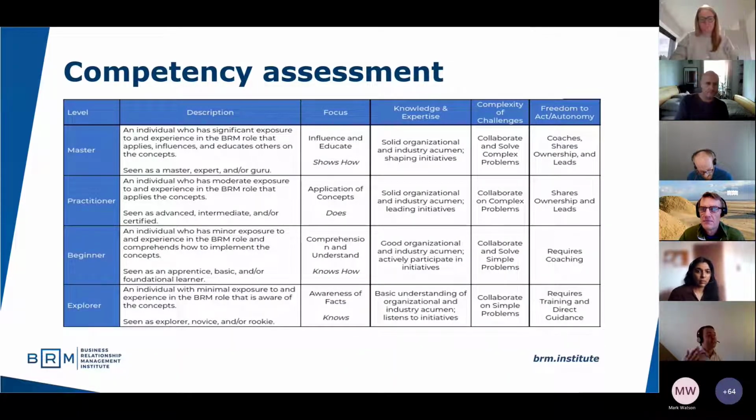Next, I've got the competency assessment. They've recently changed this. This is from the BRM Institute, the new BRMP version 2's version of it, because it's slightly changed. Essentially, they have 4 different levels of competency. What that means is you try and work out who's going to coach and mentor the other people in the team to lift up their levels of competency.